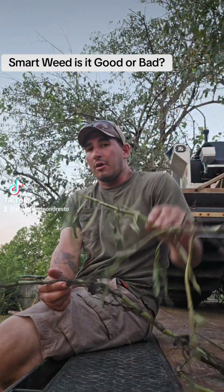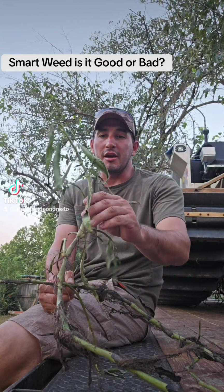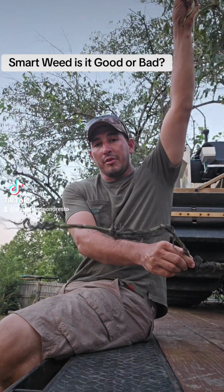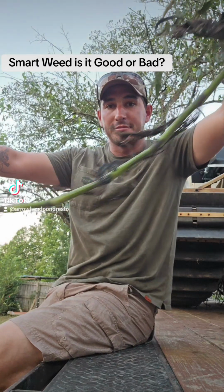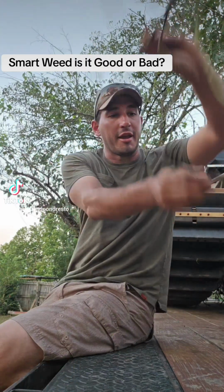So I pulled this out of the water about 6 o'clock. It is currently 8:15, so 2 hours and 15 minutes. You can see how well it's already wilted. This is a very long plant. You can see roots continually grow up this sucker, and then you get to the top of the plant.